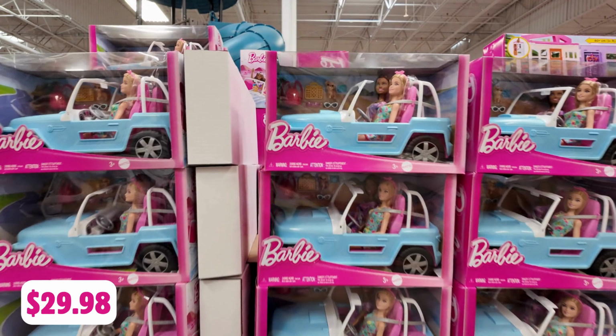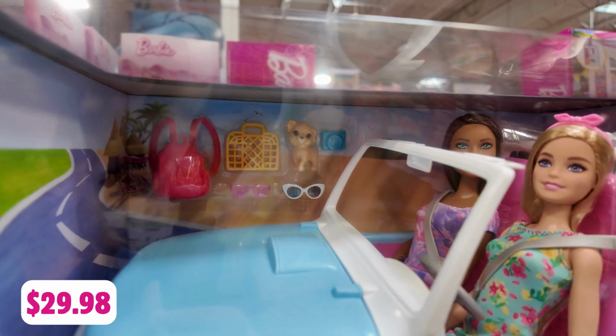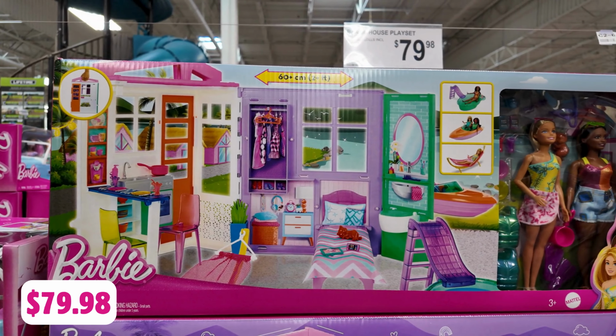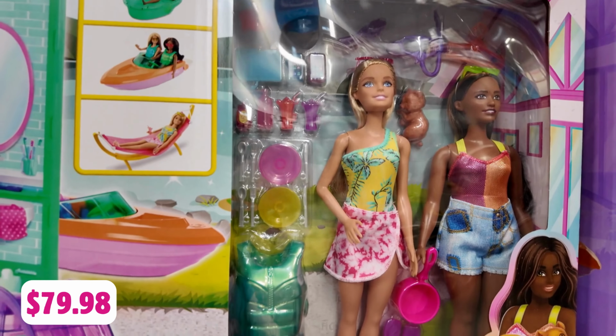This Barbie blue Jeep comes with 2 Barbies and some super fun accessories. Perfect addition to your Barbie dollhouse. The Barbie Beach House bundle includes 2 dolls, tons of accessories, and a speedboat that actually floats. It closes up for easy on-the-go fun and also comes with a hammock and a cute little pet kitten.